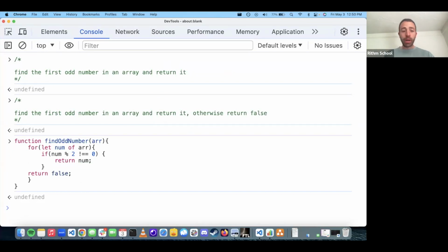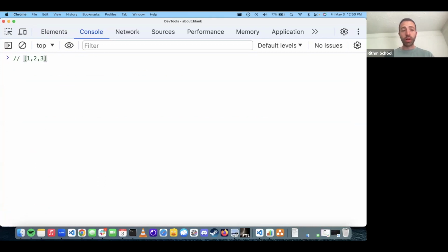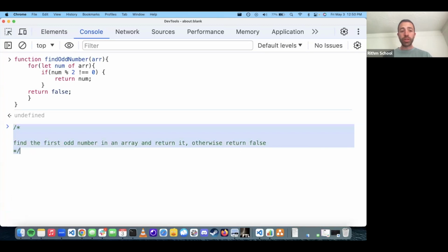But when we talk about being the computer, if you were to say something like, I think this works, I would say something like, why don't you try this with an array of 1, 2, and 3? What is it going to return? If you look at this and you're like, oh, it's going to return 3. That's not what I want to hear. In fact, that is also wrong. What do we want to do?